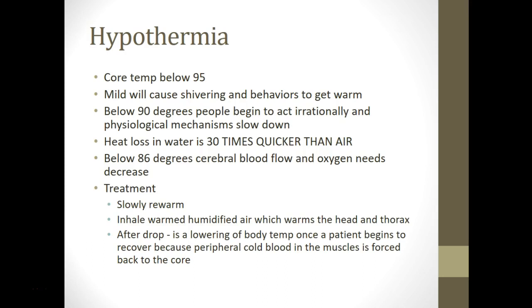Heat loss in water is 30 times quicker than air, which amazes me. That's why I suppose they want you to not get cold and wet, much like the polar bear dive or dip or whatever it is that they do. Always blows my mind. I look at people doing that and I think, oh my gosh, I hope somebody doesn't die because they put so much stress on their body and their heart.